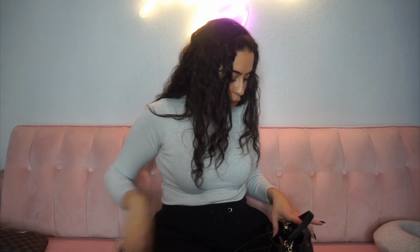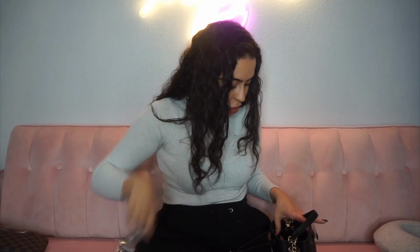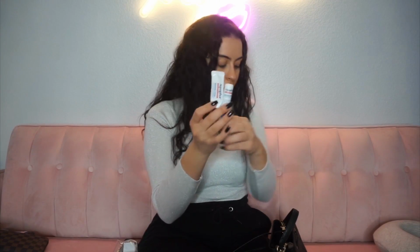I have my eyeglasses with me as well. Sometimes when my contacts get dry or they irritate me, I just take them off and put my glasses on. So I always carry a lens case as well if I just want to take them out and sleep, especially if it's a long flight. I have sunglasses in here. I have hand sanitizer. I have a pen. I have some gum, and I have Aquaphor for my lips right here.